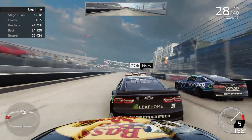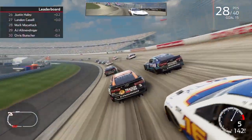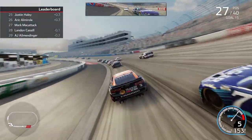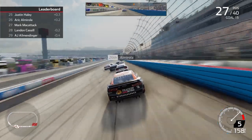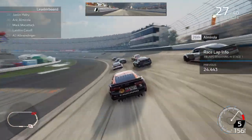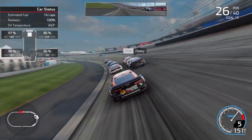Give 31 and Justin Haley a little bit of a push as we're inside the number 16 of AJ Allmendinger. Now we're past him and inside the 77 Atlanta Castle. And we'll get the pass done. So up to 27th. Still a pretty clean start. Haven't got any damage or anything on the car. We're still clean as a whistle.